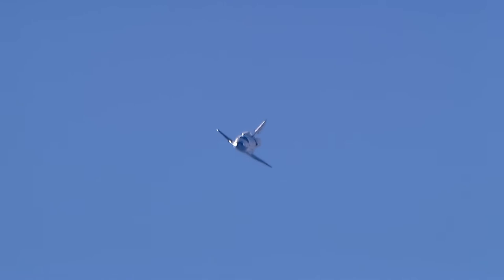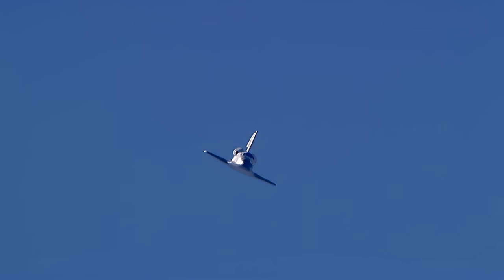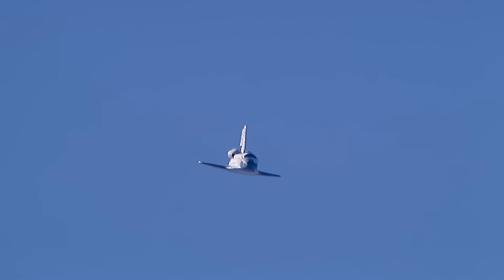Endeavour on course past the 90-degree portion of the heading alignment circle. Lining up with runway 04, Edwards Air Force Base. Speed 400 miles an hour, altitude 1,100 feet. Commander Chris Ferguson on glide slope.